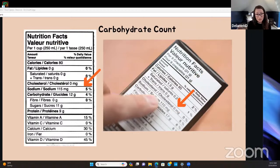Again, the arrow on this slide is pointing to the carbohydrate count, the number of carbohydrates present in a single serving of this food. On the label on the left, it's 12. On the label on the right, you can see it to the side of the finger, though it's partly covered: there are 17 grams of carbs in 9 crackers. If you eat 12 crackers, you have to multiply 17 by 1.3, because 12 is a third more than the serving size.